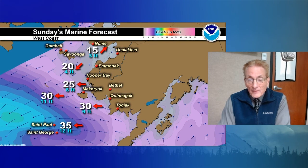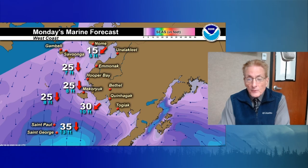And small craft advisories for the southwest coast tomorrow. East winds 25 to 30 knots, high south of Nunivak Island. Gales for the Pribilofs tomorrow, east at 35 knots, seas 12 feet. 30 knots out of the east for St. Matthew Island, northeast 20 for St. Lawrence Island, southwest 15 for Norton Sound. Also swing around to the northeast there for the Sound at 15 knots.